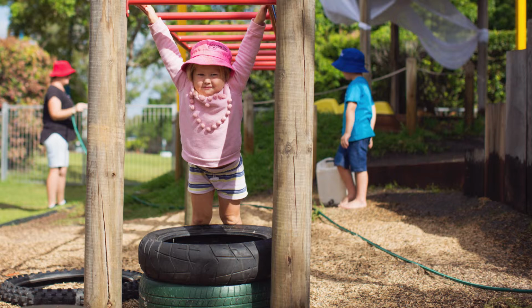In term 1. Whereas by term 2, term 3, they're actually, as you said, on top of those monkey bars, standing up there and looking at the world around them. A child said to me yesterday, I don't need the tyres anymore, because he was on top of the monkey bars.